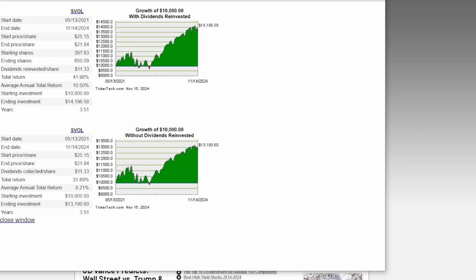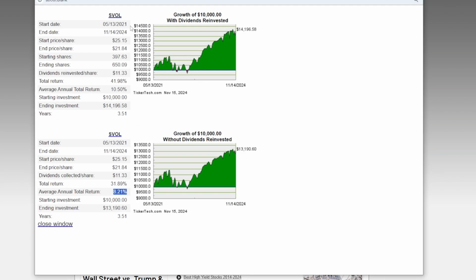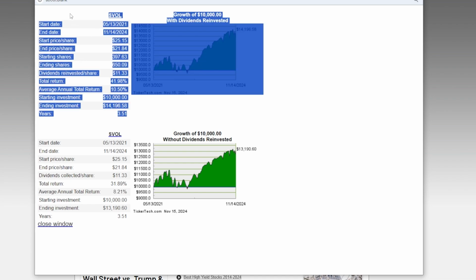Now, as promised, SVOL also has made investors money over time as far as the max time frame, 3.5 years it has been trading, and we're talking around a 10% average annual return with those distributions being reinvested, or around 8.2% with them not. Again, not saying it's the best returns we've seen historically, but it is an ETF that has paid investors massive tax-efficient distributions, at least historically.